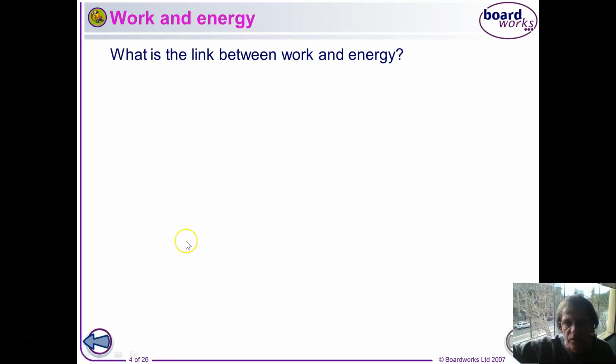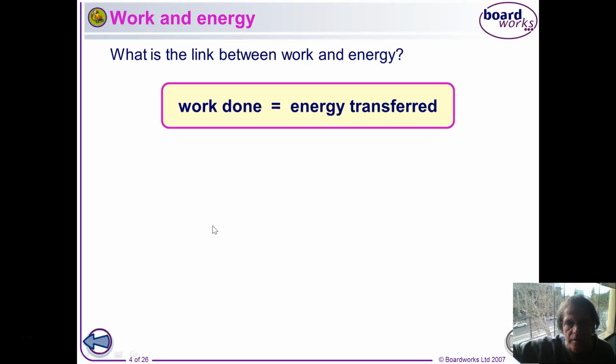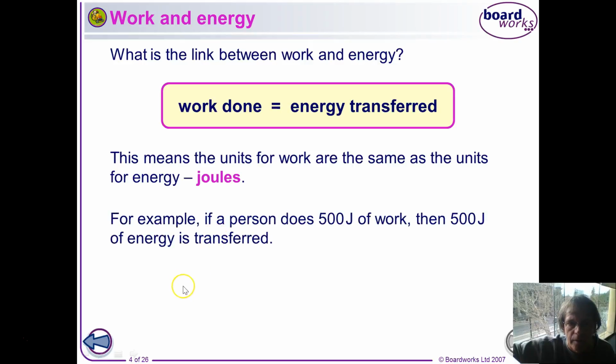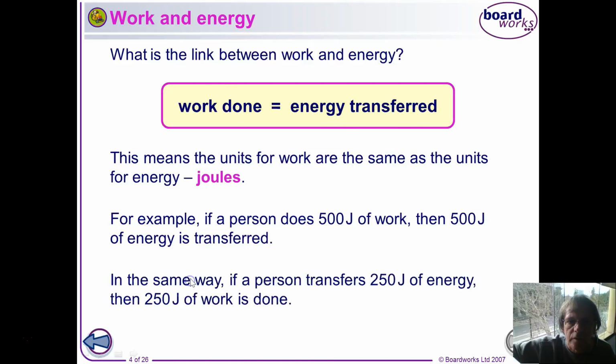So whenever work is done, you get a transfer of energy. So that's the link between work and energy. Work done is energy transferred. That's going to be done in joules, so that's the units, capital J, a shortcut. So 500 joules of work means that 500 joules of energy is transferred.